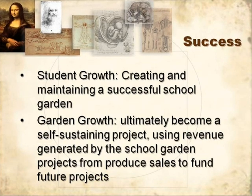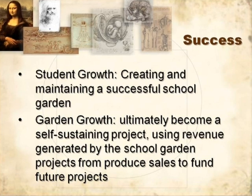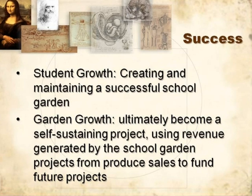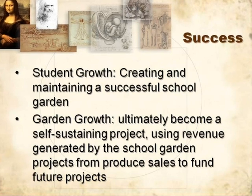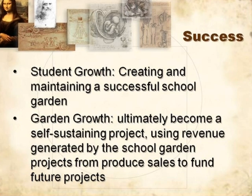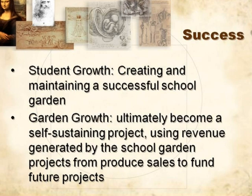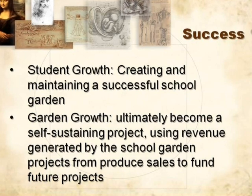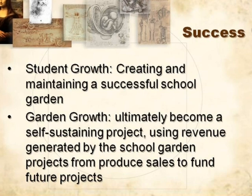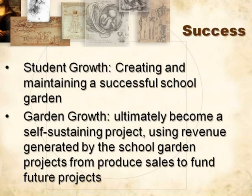We define the success of the garden curriculum in terms of student growth, acquiring exposure to interdisciplinary themes in the process of creating and maintaining a successful school garden, which itself is a tangible product of student growth. We also envision the garden itself becoming a self-sustaining project, with the proceeds from any produce sales or other garden-generated revenue supporting future projects back in the garden.